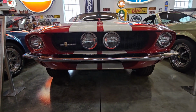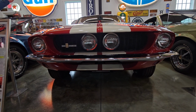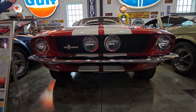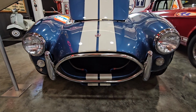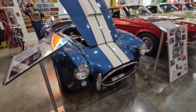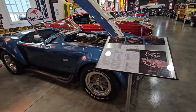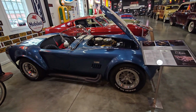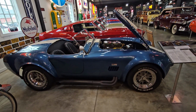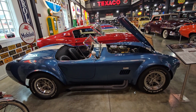The GT500. Look how close the two lights are on the inside. So very, very different. So this is the GT500. The one we just looked at was the GT350. Wow, look at this stunning Cobra. So this is from the Contemporary Classic Motor Company. I think this is a replica. But in any case, look how beefy it looks. What a stunning car this is.